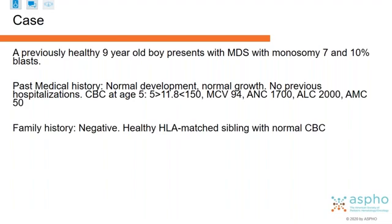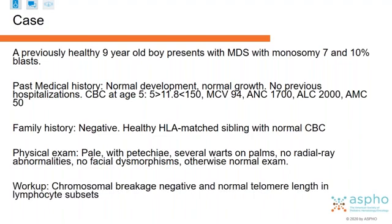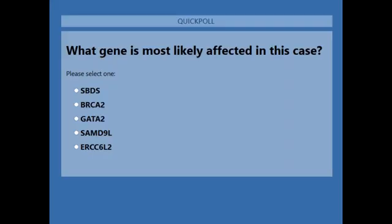He has a healthy HLA-matched sibling who has a normal CBC. And on physical exam, he has some petechiae, several warts on his palms, no radial ray abnormalities, no facial dysmorphism, and an otherwise normal exam. With regards to his workup, the chromosomal breakage studies and telomere lengths were all normal. So given this clinical scenario, which gene do you think is most likely to be affected in this case? You can vote on your computer here.